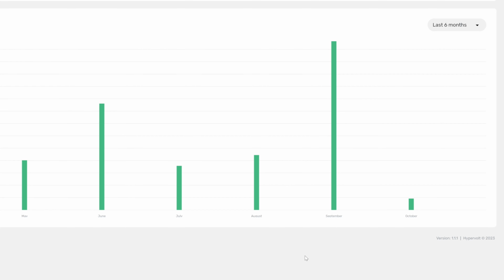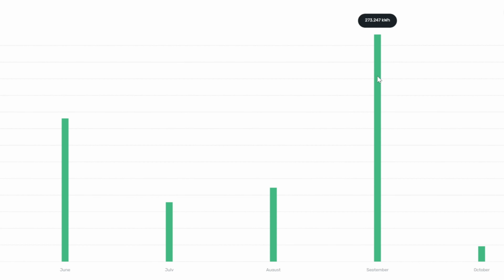So yeah, you guessed it. It's cheaper to actually fill the cars at night now and export during the day, as opposed to me using all I could during the day on solar, because I was only getting 4 pence export through Octopus. So this is why we've got this massive peak in September, when we used 273 kilowatt hours overnight through the Hypervolt for charging the cars.